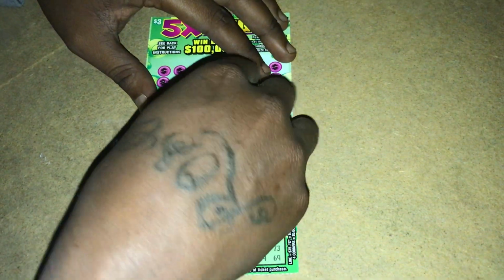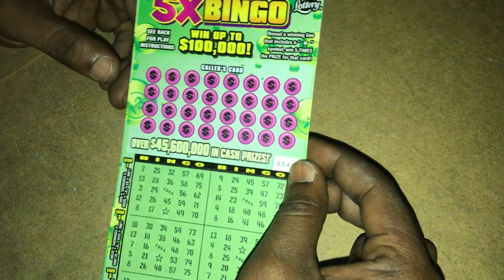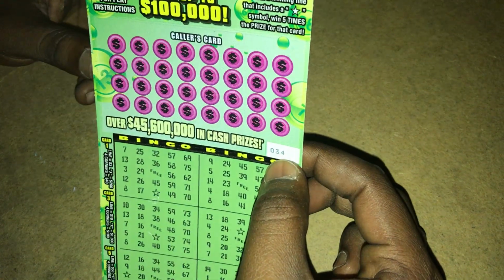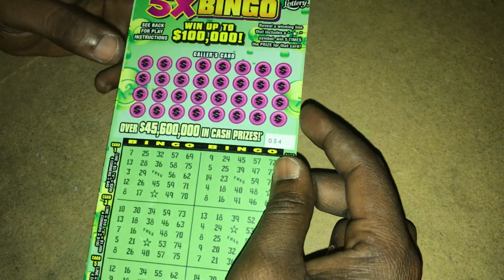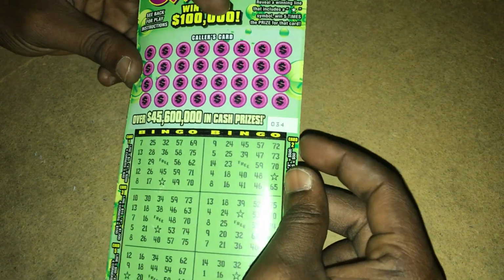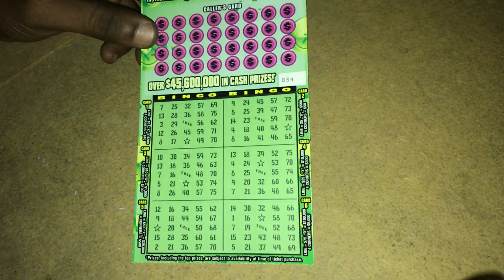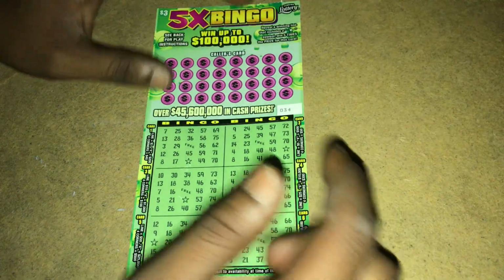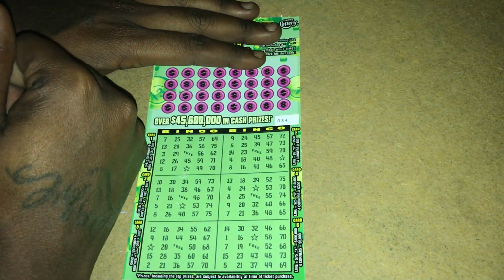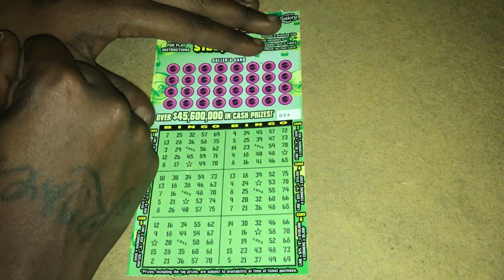On today's video, I'll be scratching a $3 5X bingo ticket from the Florida Lottery. As you can see, this is ticket 34. This ticket recently came out last month on the 17th of May. I've been scratching this ticket like crazy, guys. The most that I won so far on this ticket was 15, 8, and 5. That's the most that I won on this ticket so far.